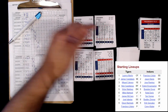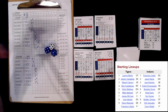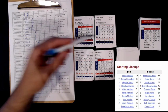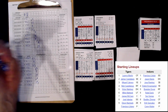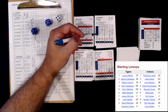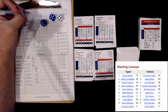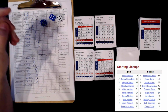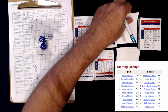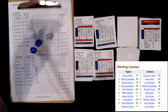Leonys Martin back up. That is a 4-4. That is a strikeout 16. That's a 10. No adjustment for Progressive Field. And a 5-4 against the right-handed pitchers. They single past the shortstop. So the first base hit given up by Kluber goes to Leonys Martin. He is aboard. 2 outs.